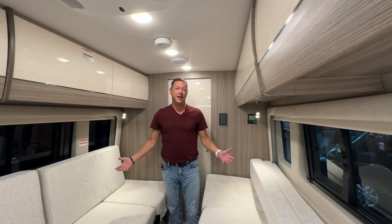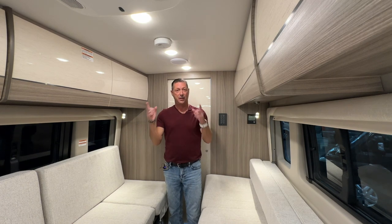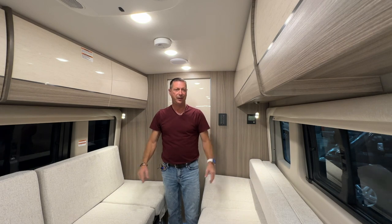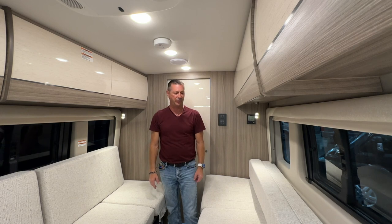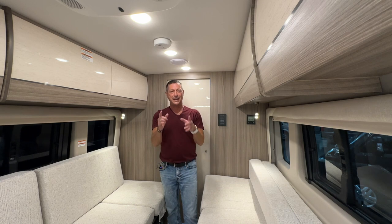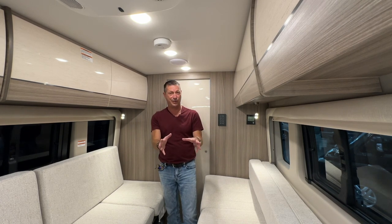So what do you think? The Entegra Ethos 20T floor plan. It's very much a K. Galley behind the driver, two twin beds, rear bath. Very, very popular floor plan, duplicated across most of the brands in the camper van space. Big differences are the table situation. I think the galley is a little bigger on the Ethos. Otherwise, it's pretty much the same.